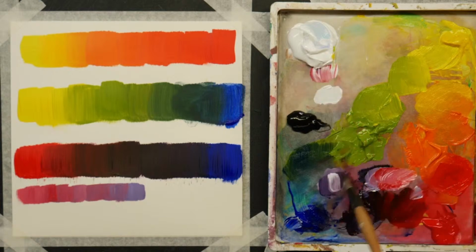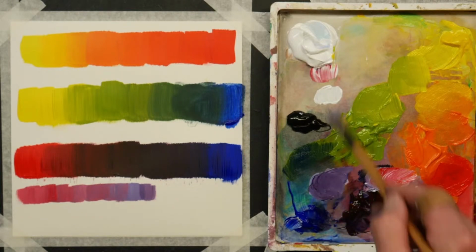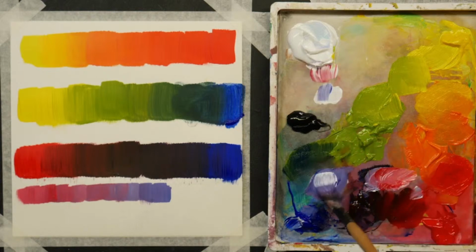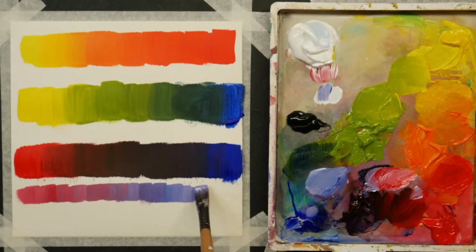So I'm going to try to go the other direction here. Trying to get that color to the place that it's supposed to be. And I'll keep adding a little bit more blue in, until we're pretty much just white and blue. But you can see, again, to me, these colors become so beautiful, and there are so many variations in here.